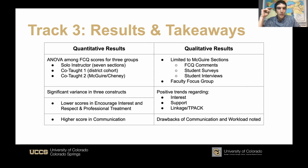Qualitative results were an even more limited sample. We only had student comments from Pat's sections in the available data. So that was FCQ comments, student surveys that we did with our group, and interviews that I conducted with a couple of students after the fact, and then a faculty focus group with those 3 faculty members. And in that data, we found positive trends, positive comments regarding encouraging interest in our students, providing support, and driving that linkage in TPACK. And students did actually note in a couple of cases drawbacks in communication, which we expected, but also workload. They perceived an increased workload, which I think is fair.